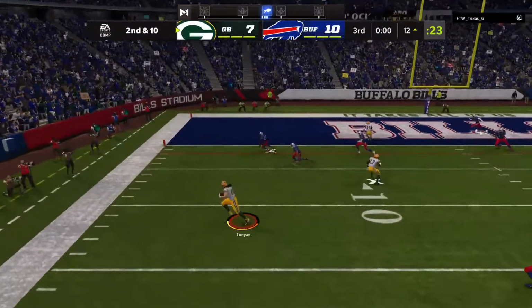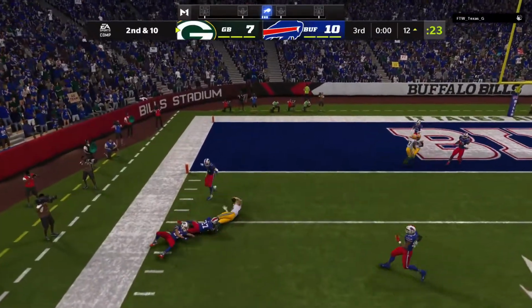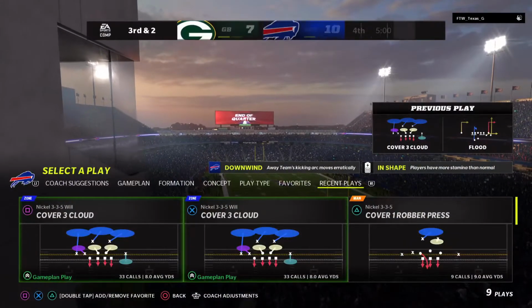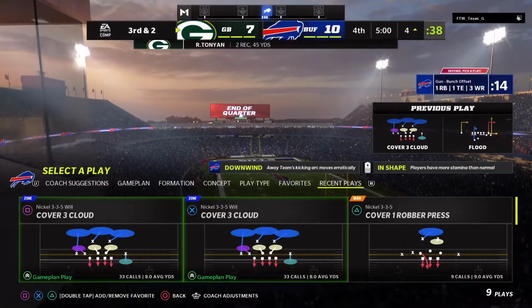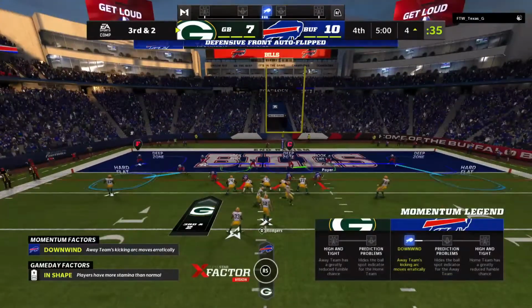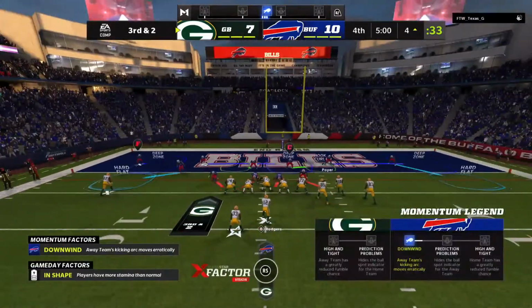Again, they'll throw with Rodgers. Open man left side. It's the tight end, Tonyan. And he'll go down, and that will do it for the third quarter of action. So they'll get a little extra time to come up with his third down play as we played 3 quarters. We'll return with more after this.